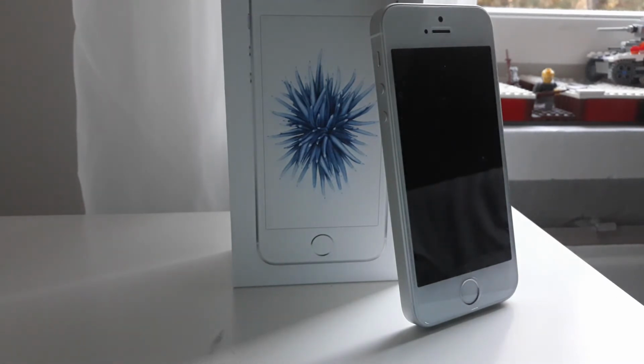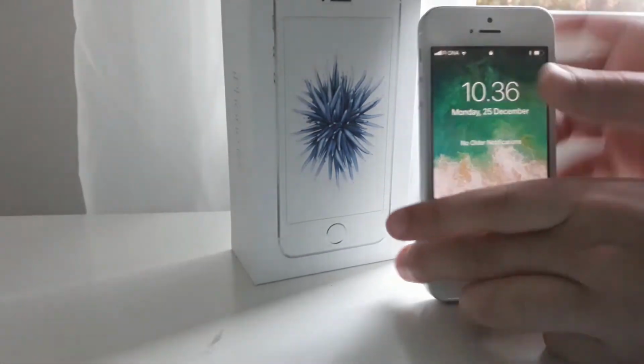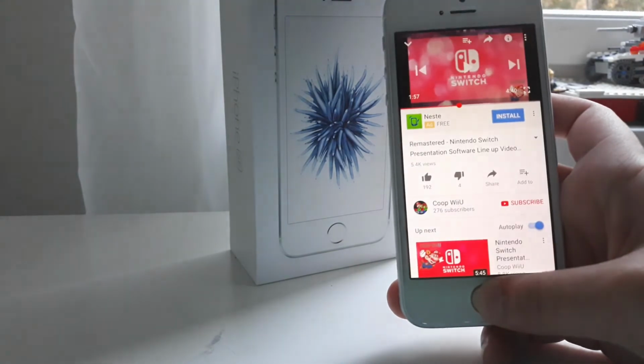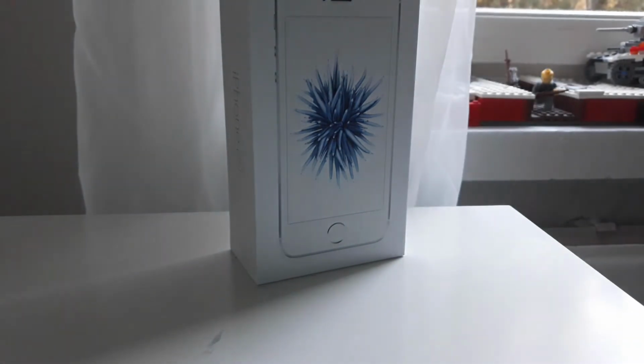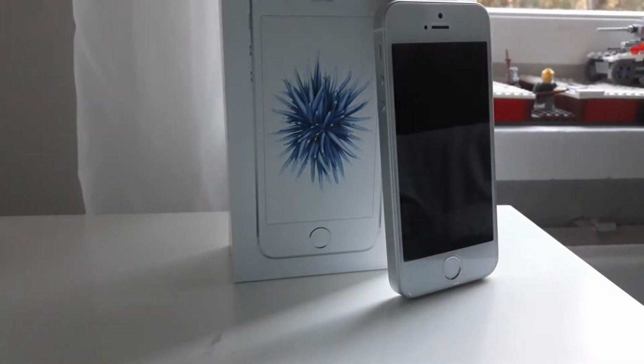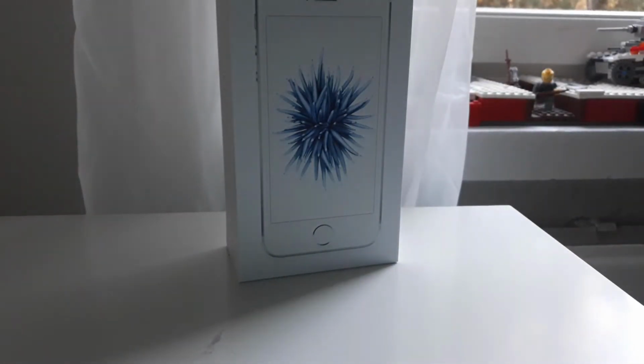Yeah, that's really cool. So the iPhone SE has the fingerprint reader here, as you can see, like this. So if you press, yeah, as you can see, it just unlocks. So I really like that. That is really good. So yeah, now I can quickly just show you iOS really quickly.